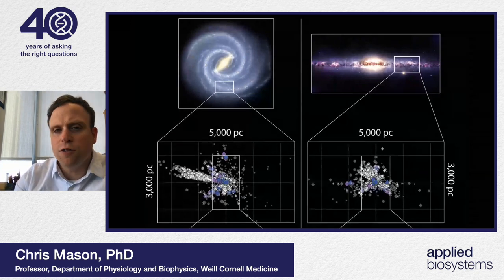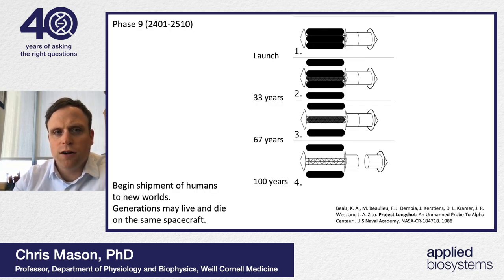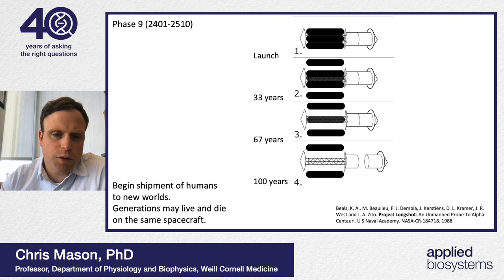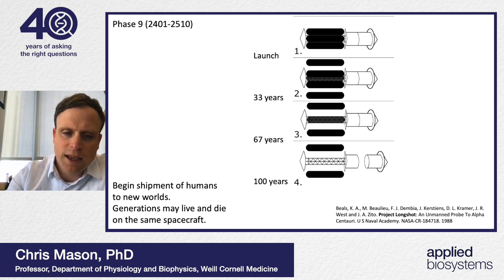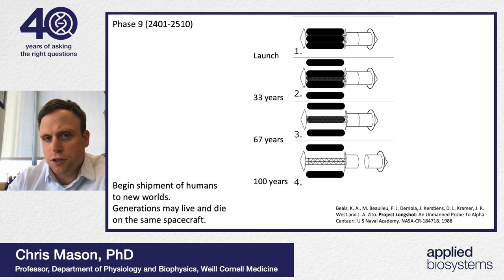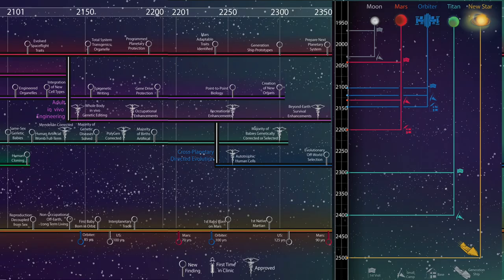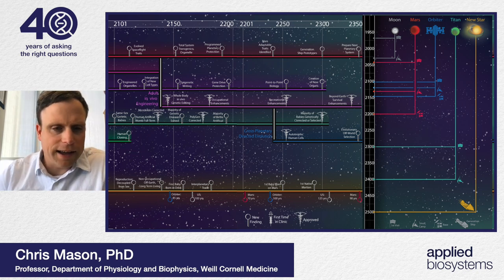And so this means that by the end of the 500-year plan, getting towards the end, we could actually start to have generation ships that would go towards these new worlds, with people living and dying across multiple generations on the same spacecraft on the way to another planet. And what I hope, and describe very much in this book, is that all the technology from the past 70 years looking forward, say developmental biology, genetic technologies, and transplantation methods, would eventually be able to launch a generation ship and maybe have colonized and landed on most of the solar system.